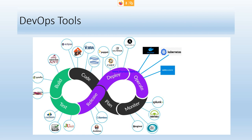For deployment, you are writing configuration as infrastructure as code to deploy on a target server. So what are the infrastructure configuration management tools currently in the market? There is Puppet, Chef, then there is Ansible, there is SaltStack. So these tools come at the deploy stage. Then we have Operate. For Operate, we are using Docker, VMware or Kubernetes. There could be an Oracle server also, an AWS server, an Azure server. The list is never ending.